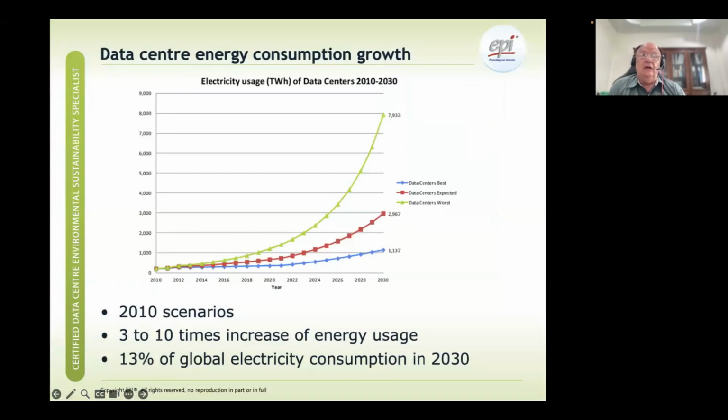In 2010, according to this model, data centers would be using around 3 to 13% of the global electricity in 2030, compared to 1% in 2010. Of course, this worst case scenario is extreme. However, at that time, it was not seen as a totally unrealistic scenario. These scenarios that are presented here became very popular and triggered the data center industry to focus on energy efficiency from both a cost, but also from an environmental impact perspective.